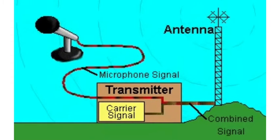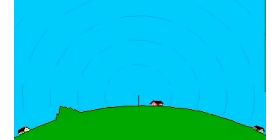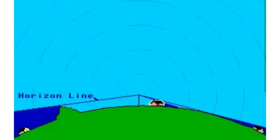The radio wave carries the sound information as either an FM signal or an AM signal. FM signal can reach a ground-based receiver only as far as the horizon.